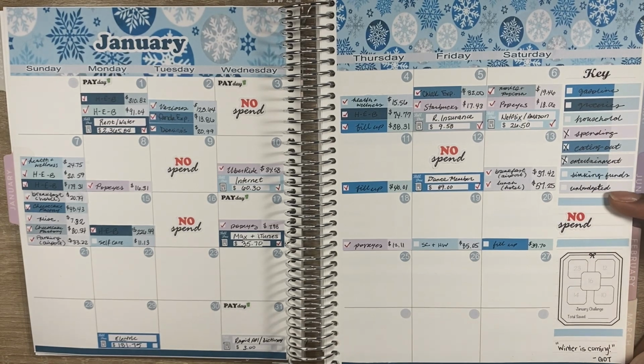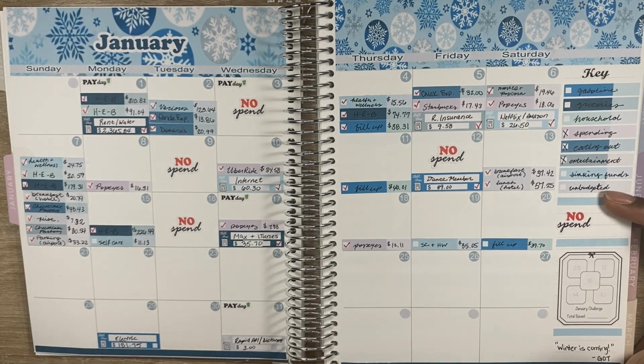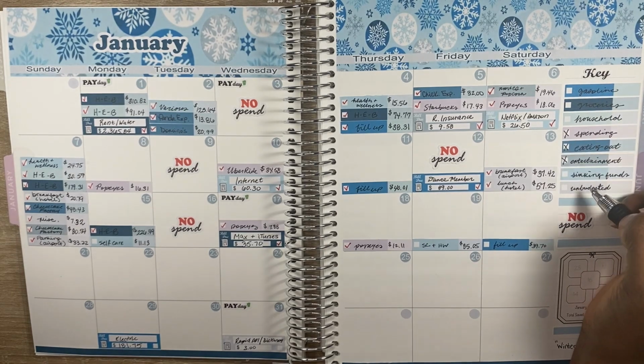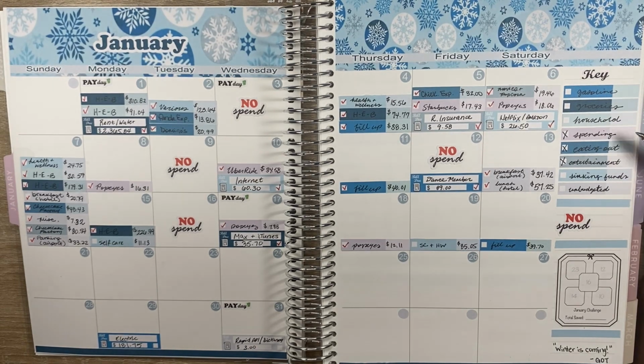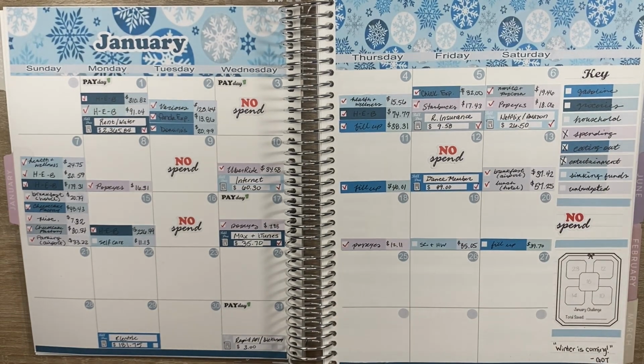I would love to cross off unbudgeted, but I just want to stay realistic for these last 10, 11 days. And then also for groceries. So we'll see if we need to cross more stuff off in week 4, most likely. But we'll just see how everything turns out. But spending, eating out, and entertainment are for sure done for the rest of this month.